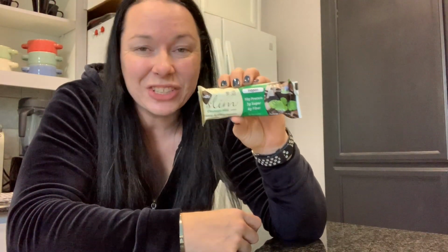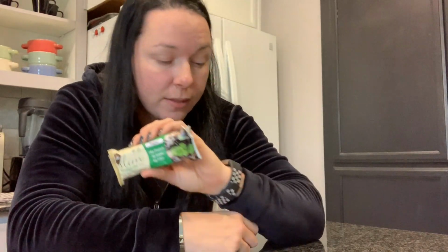Just do it. They actually use real dark chocolate. It's awesome. It doesn't really have that protein bar taste whatsoever, in my opinion.